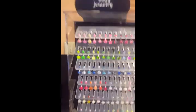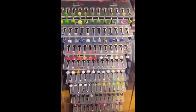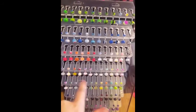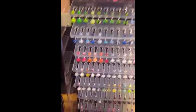All of these I bought. If I can open this. I bought all of the collar studs. I wasn't sure if I was gonna make dangles out of them or not, but I'm not. These are all $2 each.